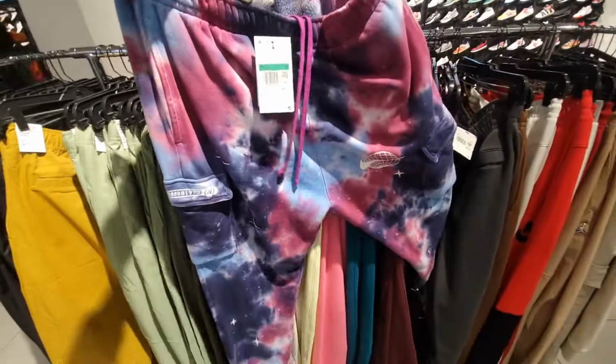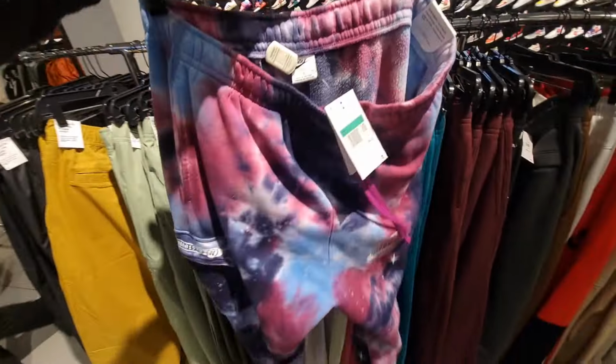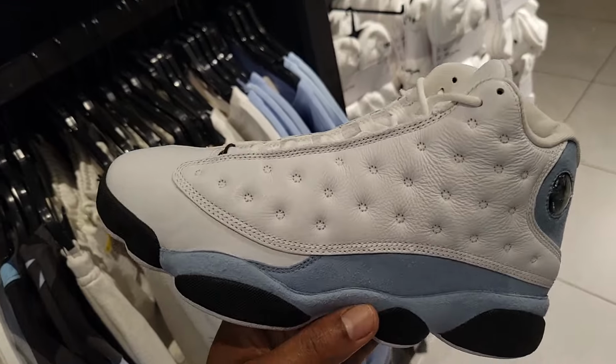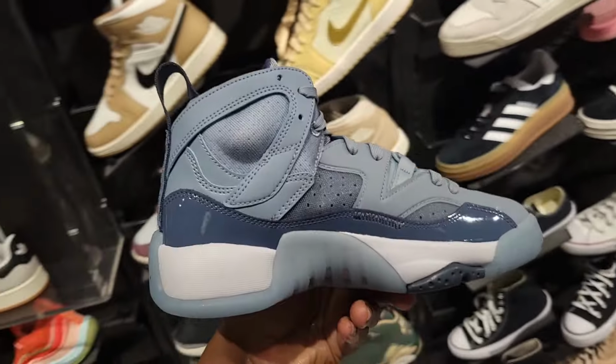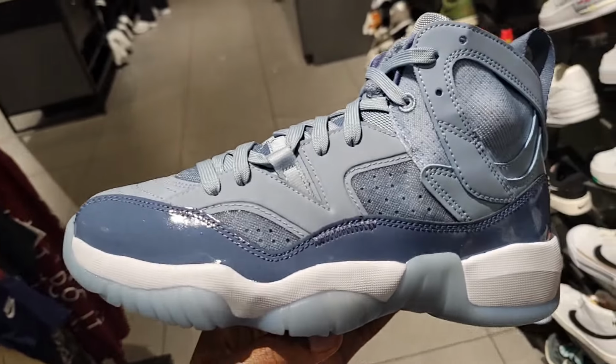Color combination on these is kind of different. Let me know if you got a feeling either way or not. Not mad at them at all. They also got these on deck too. Seems like every location has these on deck. Pretty solid right here. I've yet to see this color combination. Pretty solid for the women. Let me know if you guys are feeling these or not. Definitely pretty clean.